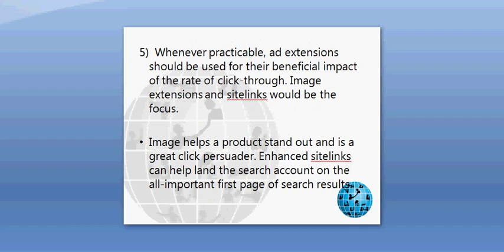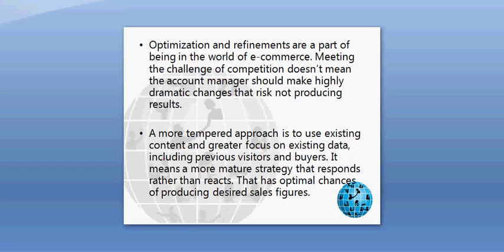5. Whenever practicable, ad extensions should be used for their beneficial impact on the rate of click-through. Image extensions and site links would be the focus. Image helps a product stand out and is a great click persuader. Enhanced site links can help land the search account on the all-important first page of search results. Optimization and refinement are a part of being in the world of e-commerce.